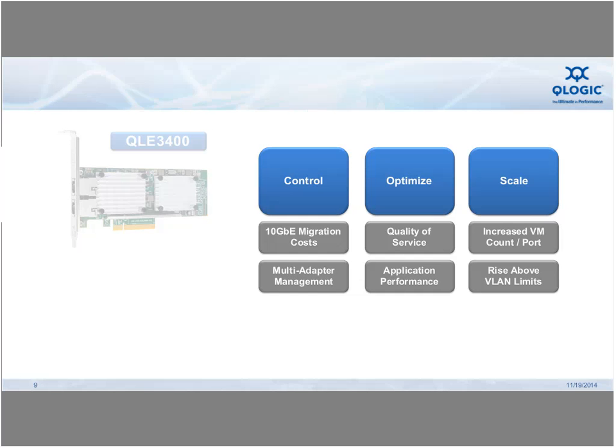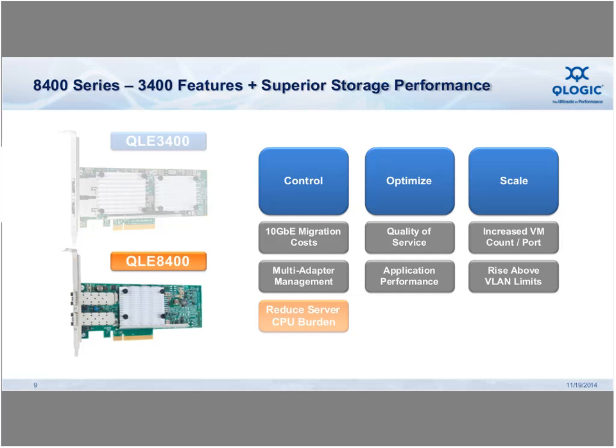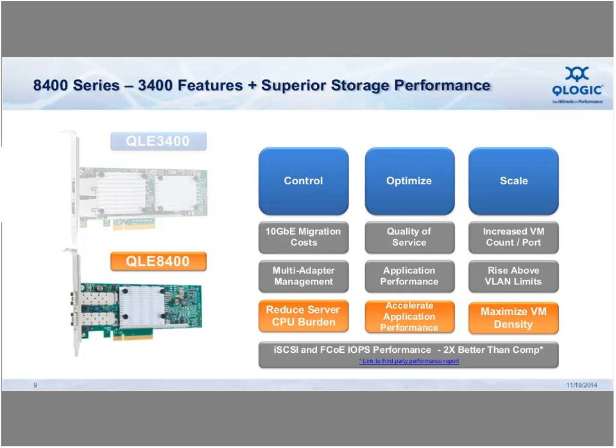The 8400 series of converged network adapters builds upon the feature set of the 3400 series with added features designed to deliver superior storage and application performance. The 8400 features industry-leading performance by delivering a true hardware-based CNA that fully offloads FCoE and iSCSI network traffic. With these offloads, server CPUs are freed up to accelerate compute-intensive applications to new heights. And with additional computing power available, the 8400 is a key enabler to running more VMs on the same virtualized server.